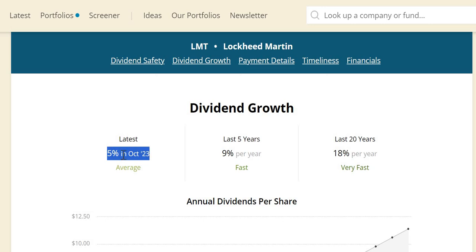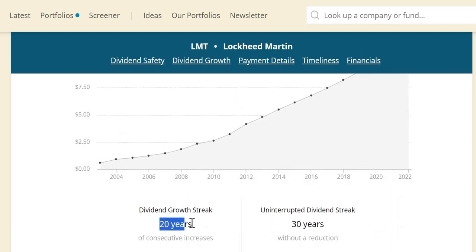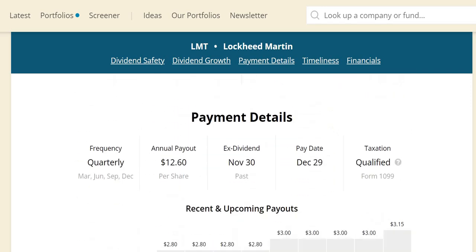Dividend growth, I mean, this is okay in my opinion, 5% in the last few months. It is higher than the average inflation that we target and advocate on the channel of 4%. Last 5 years, 9%, that is nice to see. Last 20 years, double digits, but I would like to see more double-digit increases. And based on their sales, I would like to believe that 2024, we will see a nice increase above 5%. In terms of dividend growth, well, 20 years consecutively of increases, 5 years away from becoming a dividend aristocrat.